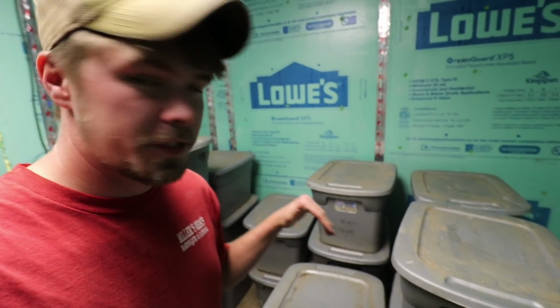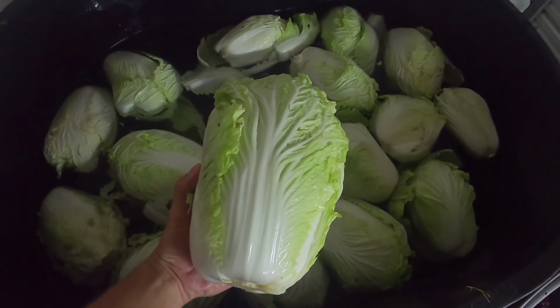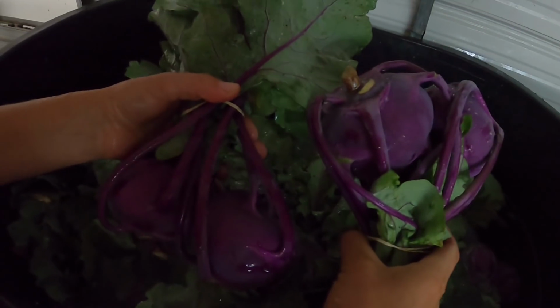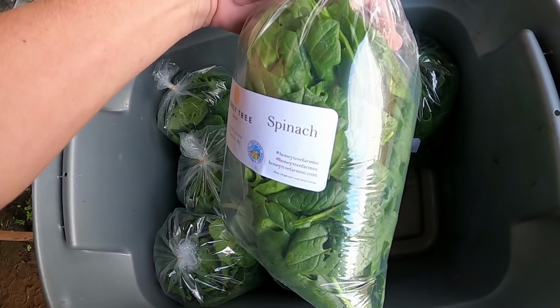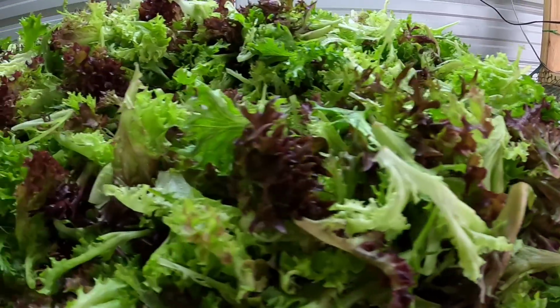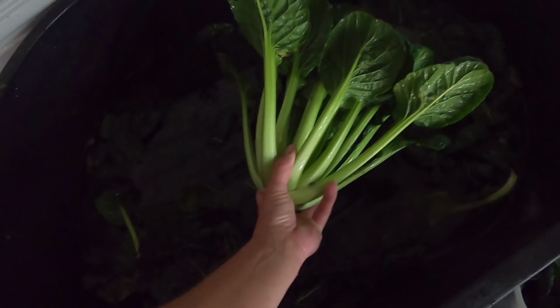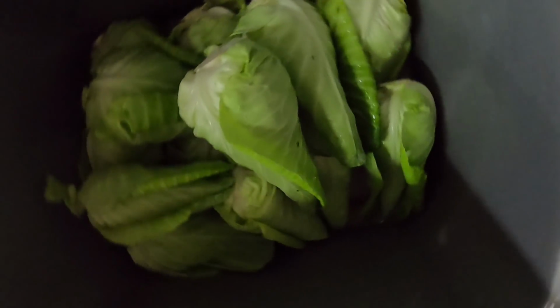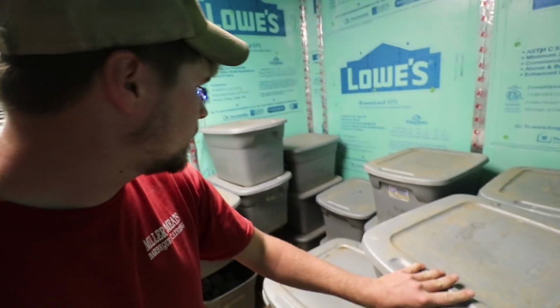Okay, got all this stuff washed and ready for like farm pickups and stuff. And then Tori will organize it for the market.